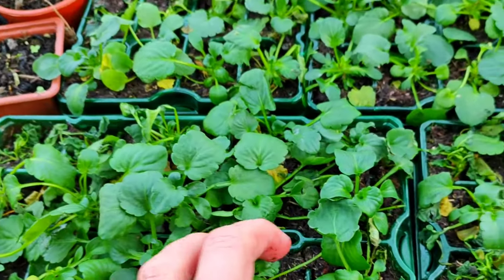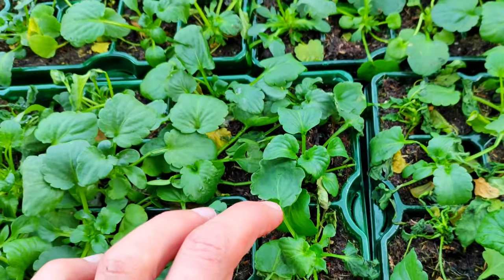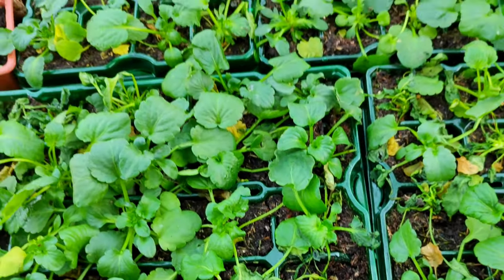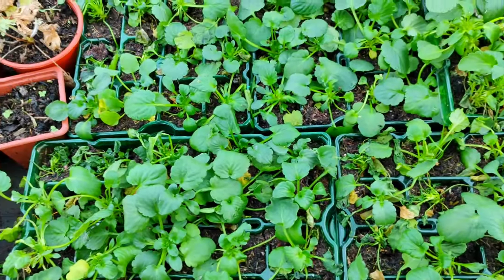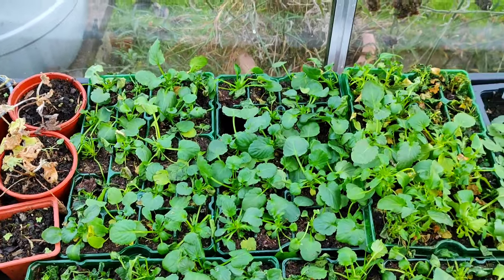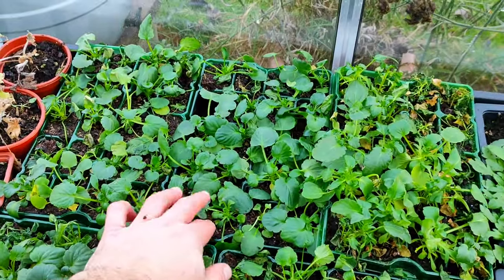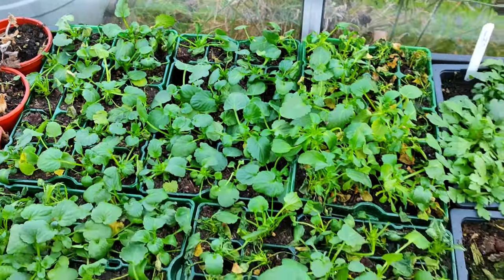There's one or two edge ones which look perhaps a bit beyond repair, but you never know, they can come back from the bottom. And overall, I spent £1.60 on these. By the time we finish, there'll be about 80 plants there, which is a really good price. These will grow, we can plant them on, or pot them on, or put them straight out.